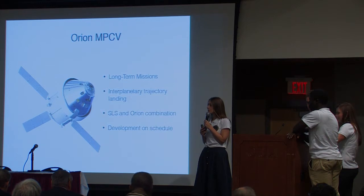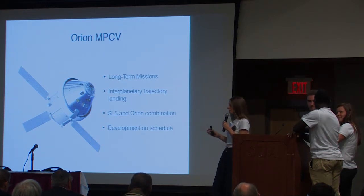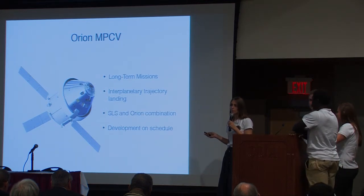So we believe that among any other options we could choose, the Orion spacecraft really has a chance to be ready by 2021.